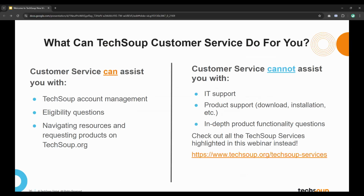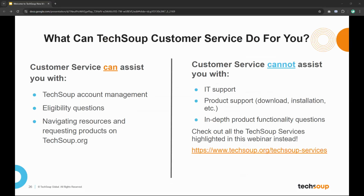So, as Nick mentioned when he introduced me, and I really appreciate that introduction, Nick, it's a great description of what AMG, our account management group, does: we support your relationship with TechSoup. So that's usually: account management, am I qualified? Am I not qualified? I don't think my eligibility is correct. I think I'm in the wrong organization type. I've checked out with this product and I can't find my fulfillment email with my registration link. Things along those lines, we will absolutely be able to assist you with.